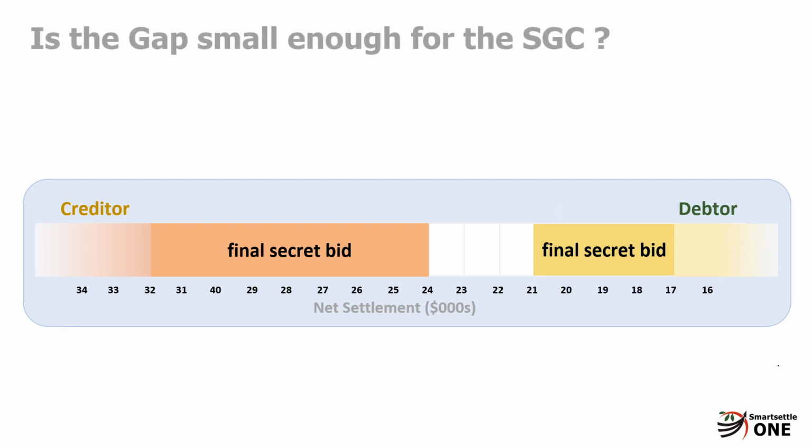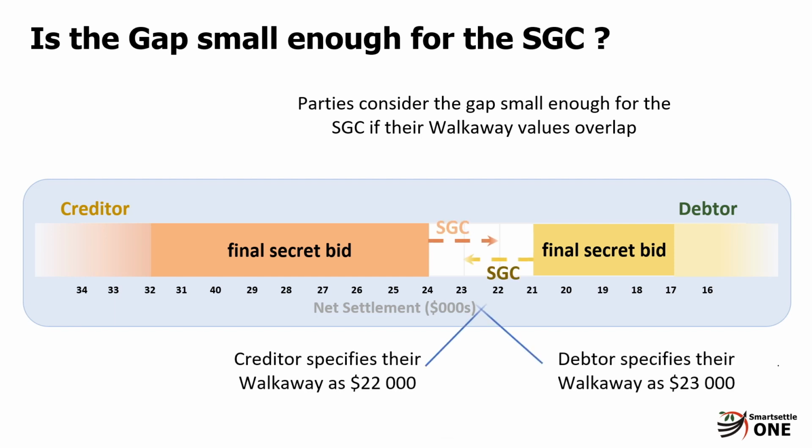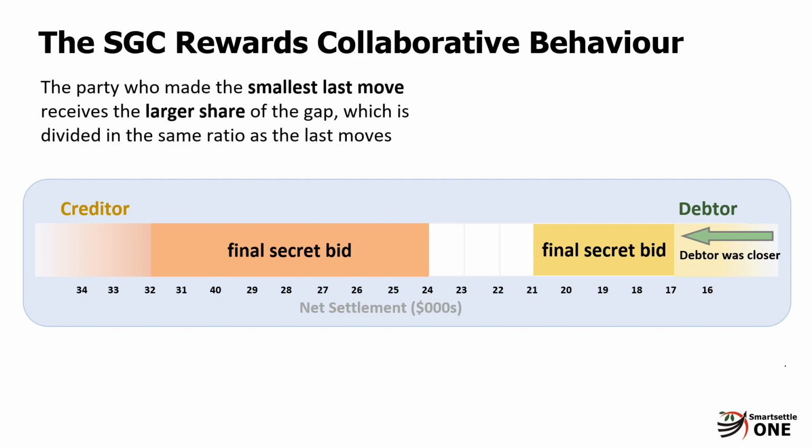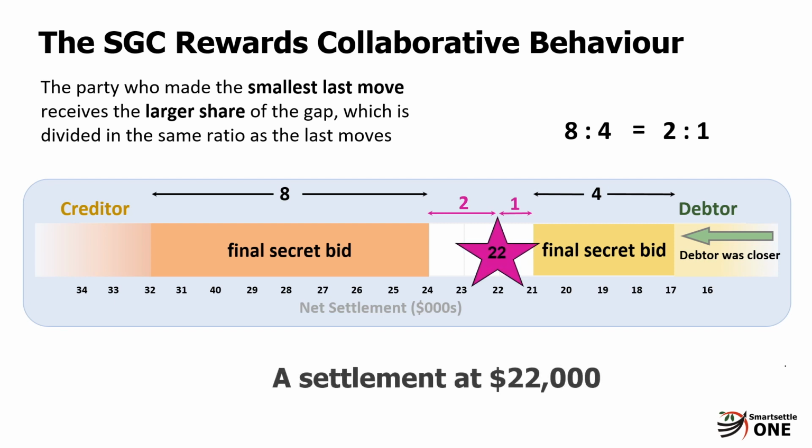To determine if the gap is small enough, the small gap closer first asks each party to secretly specify their walkaway. This is the absolute limit that they're willing to concede to. The small gap closer will then declare a settlement if a resulting overlap meets the reward criteria that divides that gap in proportion to the size of the last secret moves. By giving parties control over intelligent algorithms that encourage their collaboration, parties are more likely to achieve settlement. Smartsettle recommends that you always specify your true walkaway in final session, because there's no harm in doing so, and you might otherwise miss out on a potential settlement.